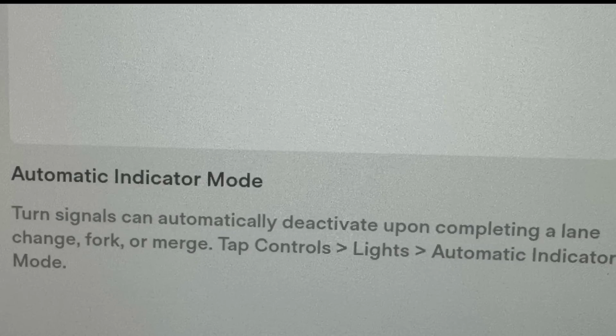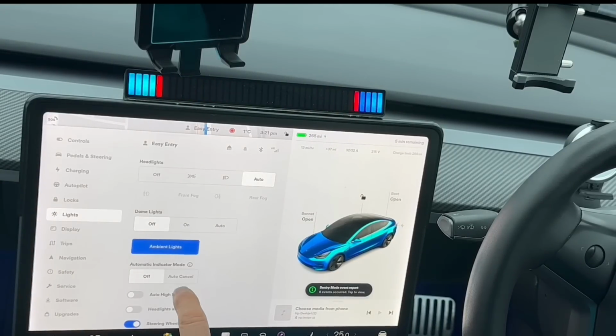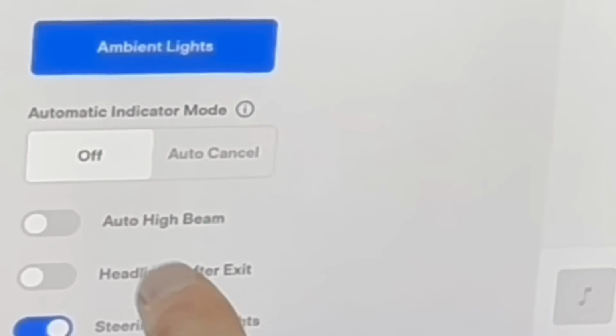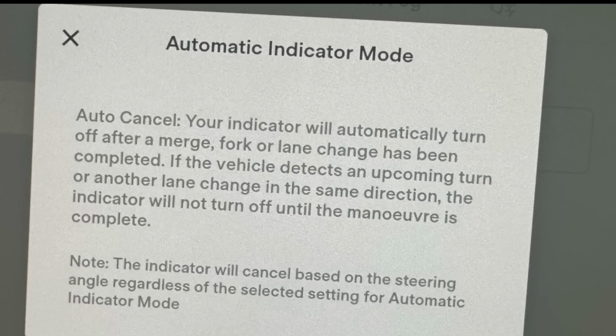Now we're going to look at automatic indicators. The turn signals can automatically be deactivated upon completing a lane change, fork or merge. To activate it, there's a special button via tap controls, lights, automatic indicator. So first open up controls, lights, and below ambient controls you've got automatic indicator, there it is. Your indicators will automatically turn off after a merge, fork or lane change has been completed. If the vehicle detects an upcoming turn or another lane change in the same direction, the indicator will not turn off until the maneuver is complete. Note, the indicator will cancel based on the steering angle regardless of the selected automatic indicator mode setting.